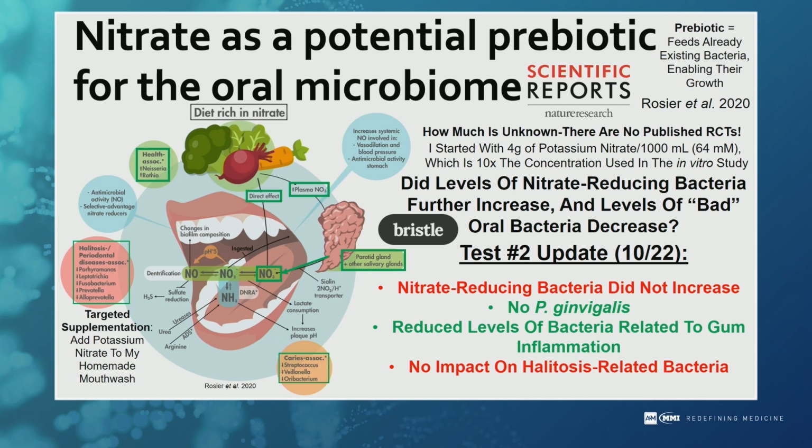So how I could have more nitrate in the mouthwash but not impact levels of nitrate reducing bacteria suggests that I've already maximized my levels of nitrate reducing bacteria with my high nitrate diet. And then, as I mentioned, I was able to eliminate, at least for this test, P. gingivalis, whether that was because of the peppermint oil or something else, I don't know.